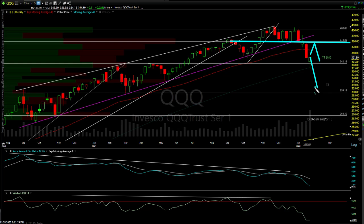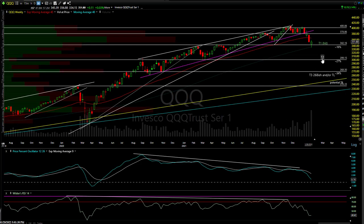And if it just craps out next, let's say we gap down on Monday, futures start tanking Sunday night, then you're going to gap down out of those potential bear flags. That's going to be even more bearish. And then I think it'll be a quick ride down to my second target if that happens. So we're on the weekly chart. Let me go back to the daily on SPY.